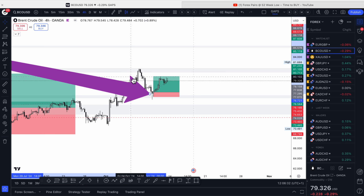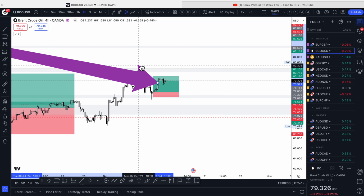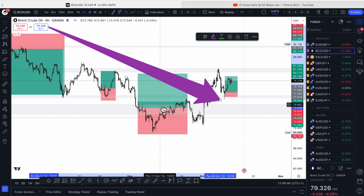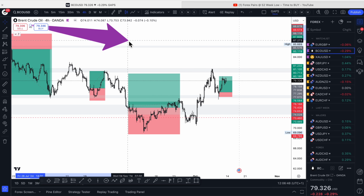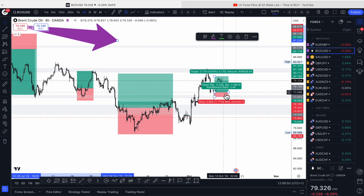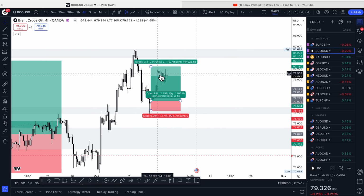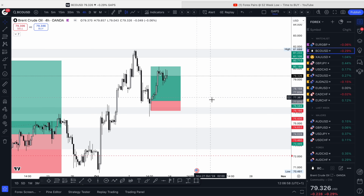So we entered here with a very tight stop loss on this one, and our trade played out. Again, this trade we entered on the Wednesday, and we were out same day or next day. So that was a successful trade on oil. This was a 3.5-to-1 trade. I think we got out at 3-to-1. We exited the trade somewhere around here.